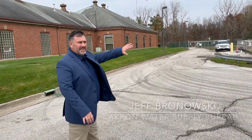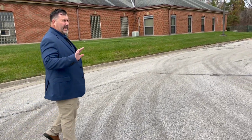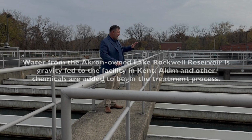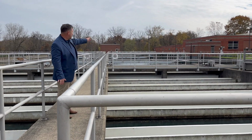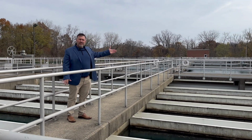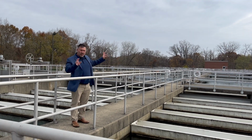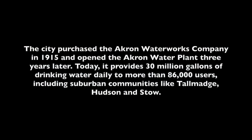You have the sedimentation process, the filtration process, and then on the other side of the plant is all of the chemical treatment. At this point, all of our settling has occurred. So water will typically sit in a basin for up to 4 hours, as it's traveling through based on that time of travel. And after it's settled for 4 hours, we draw the water out of these troughs. So you can see.